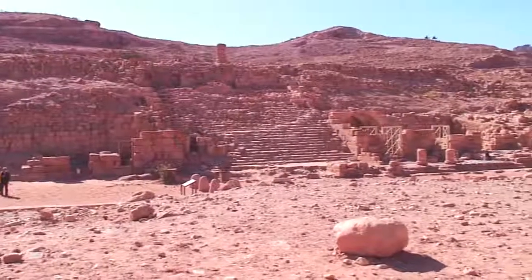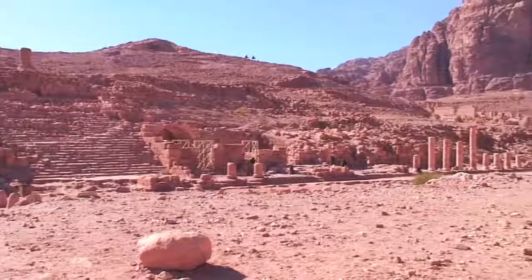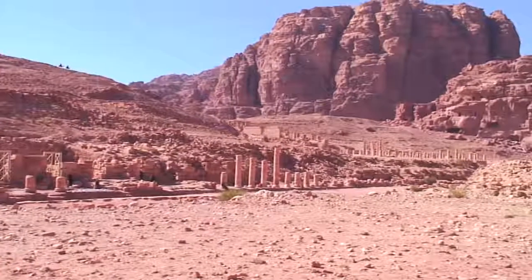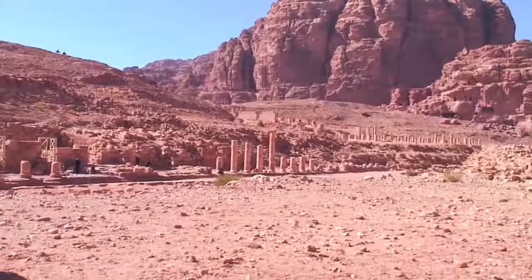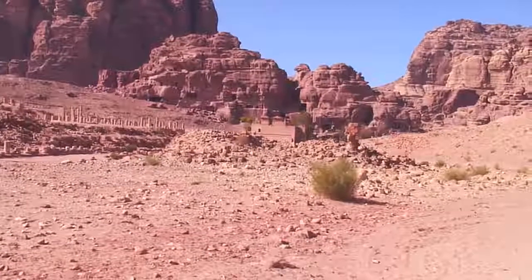Below the church is the main thoroughfare of the city. A paved promenade runs through the heart of urban Petra, signifying its prominence for the community. This was the main area of habitation for the Nabataeans. It was the seat of government and the focus of commerce in the region.